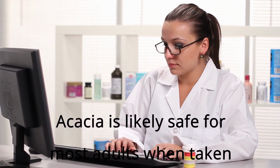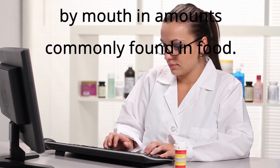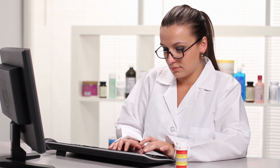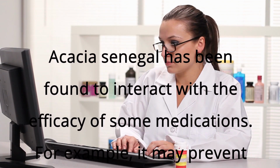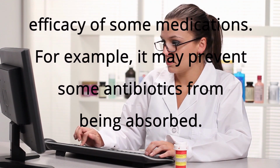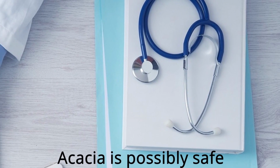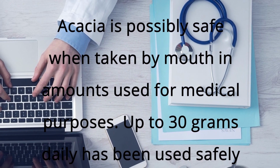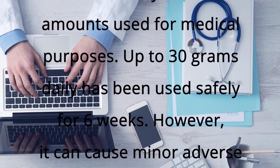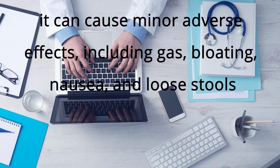Potential risks. Acacia is likely safe for most adults when taken by mouth in amounts commonly found in food. Ask your doctor before consuming any form of acacia to make sure you won't have an allergic or drug interaction reaction. Acacia Senegal has been found to interact with the efficacy of some medications. For example, it may prevent some antibiotics from being absorbed. Acacia is possibly safe when taken by mouth in amounts used for medical purposes. Up to 30 grams daily has been used safely for 6 weeks. However, it can cause minor adverse effects, including gas, bloating, nausea, and loose stools.